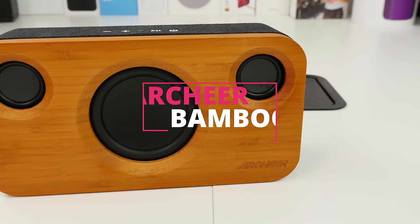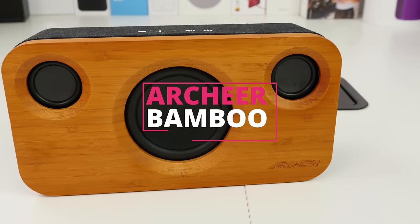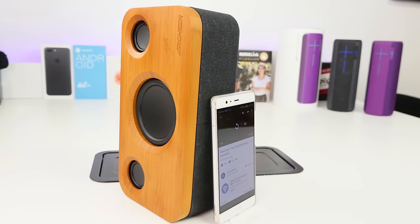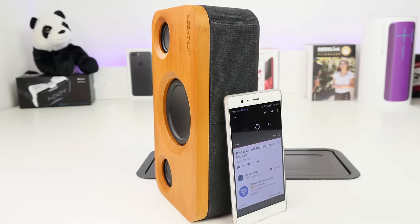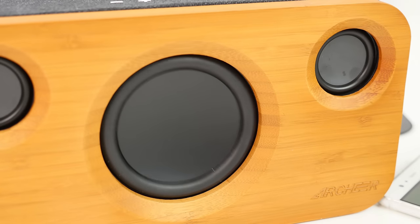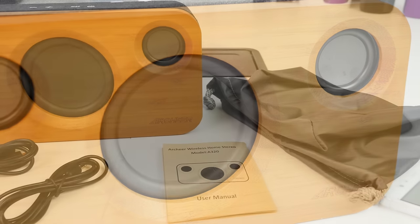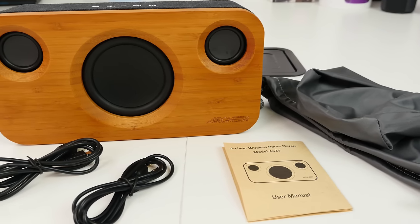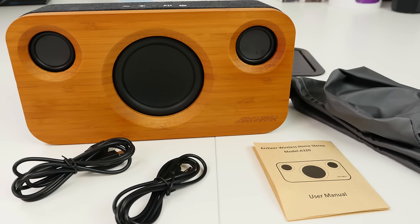So before, we checked out a really cheap Archie speaker, but they also got a massive 25W bamboo speaker, which wins the TechMagnet Design Award. It's a huge wooden 25W Bluetooth speaker with a 15W subwoofer and two 5W drivers. The battery has a capacity of 2200mAh and lasts around 10 to 12 hours. Its bass is really strong, but not too strong.